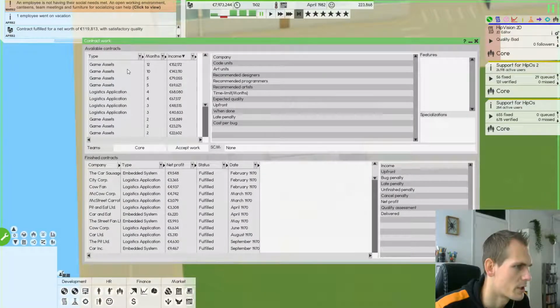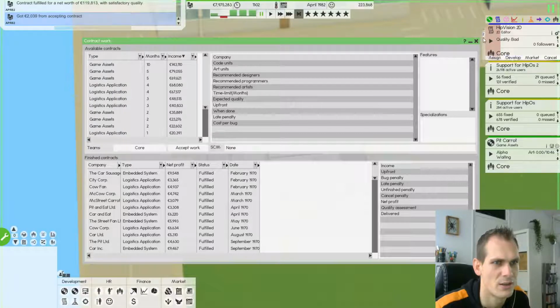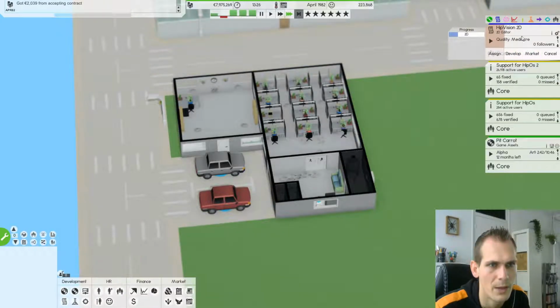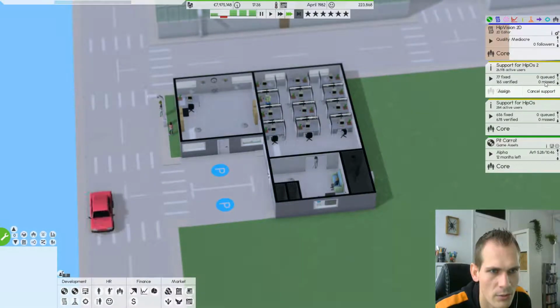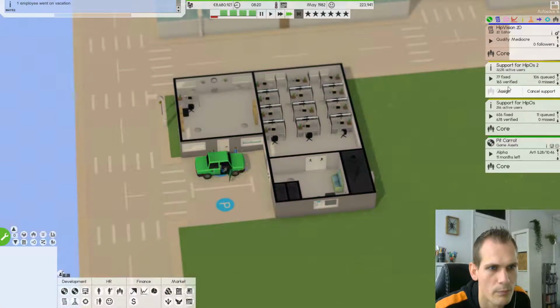We can do another contract, I guess. Game assets, 10.46. That's actually like 3 or 4 months of work for our artists, so that's okay. We can definitely do that. At that point, this should be finished with the designing phase, so we can pretty much link it up a little bit. This is almost done. This is going to be the more important one.